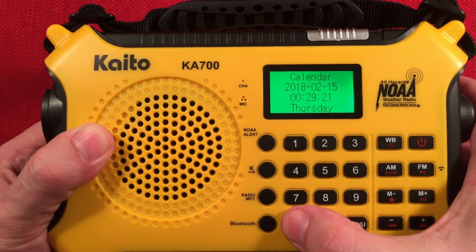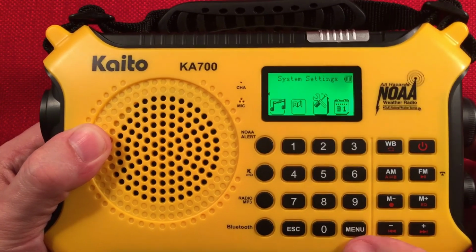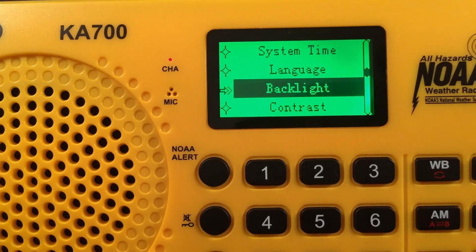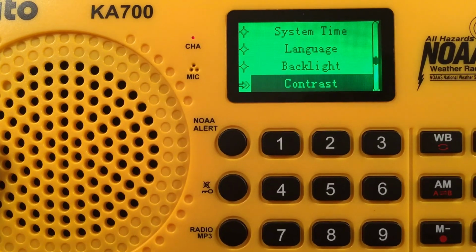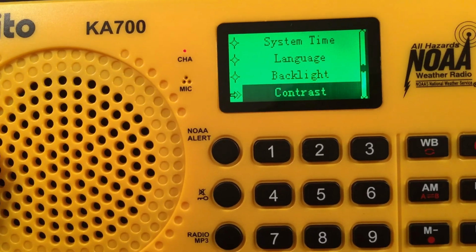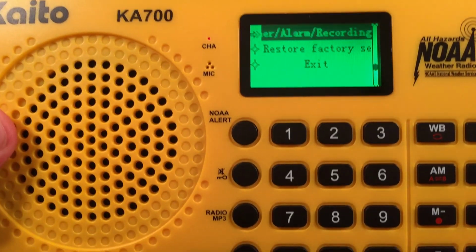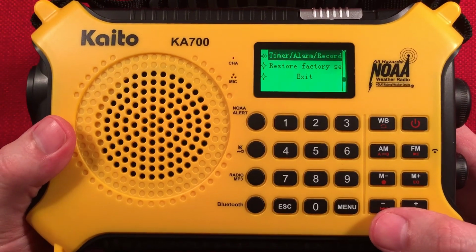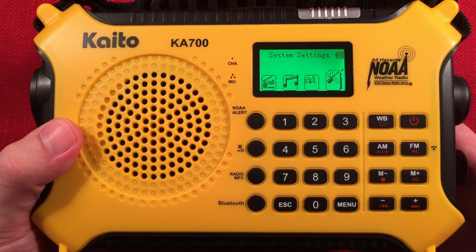So we'll get out of this mode and show you the tools. Let's go to tools here, hit menu to select, and then you can see you've got system time, language, backlight. Backlight you can set from 3 seconds to 240 seconds. Contrast, this is like 10 right now. It goes all the way to 20, so you can make it black where you can't even see it. Timer, alarm, recording function. This says schedule recording. You can actually set it up so it records at a certain time every evening, and that's amazing.